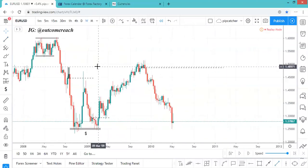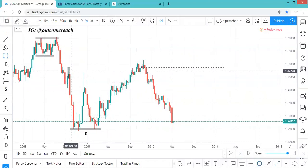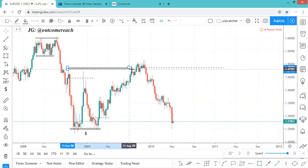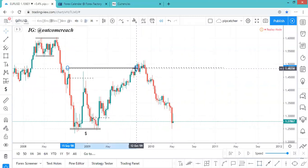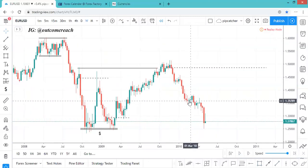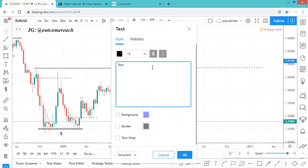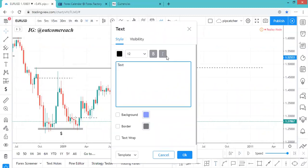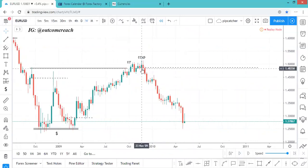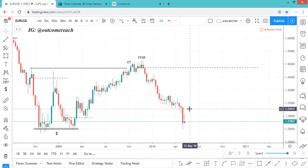Why? Because right here we have equal highs that got captured. So you could say right here we have an upthrust, and then right next to it we have this UTAD, this upthrust after distribution, okay? So here's that last up candle, and then an impulsive, aggressive move to the downside. So let's see what happens here.